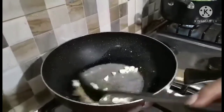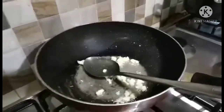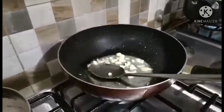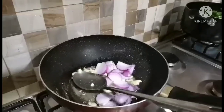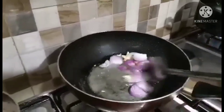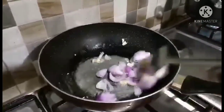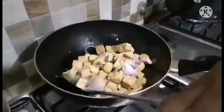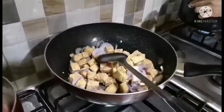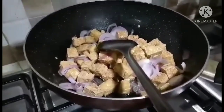We mix. They just invent this food. Filipino food, tofu with broccoli. Then add the onion. Then mix. Now we're going to add the tofu. Tofu, ginger, oh no, onion and garlic.